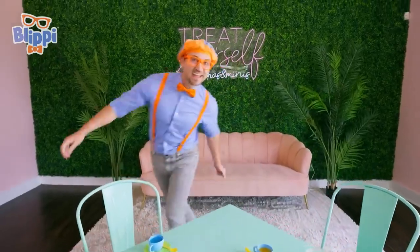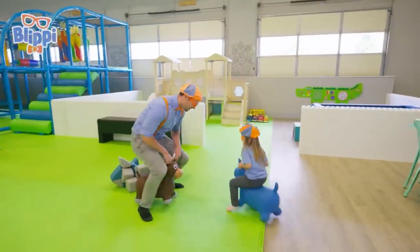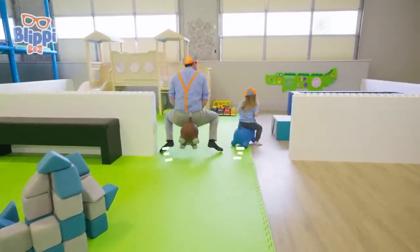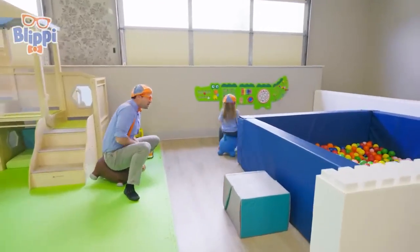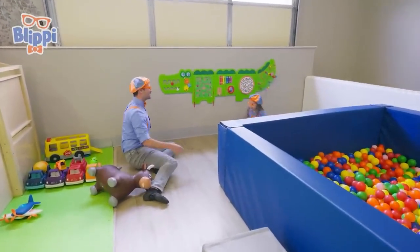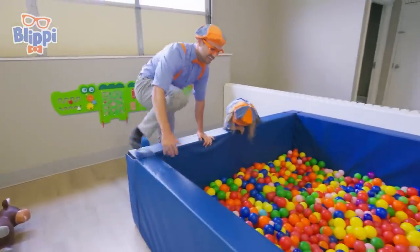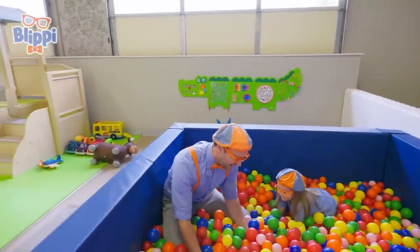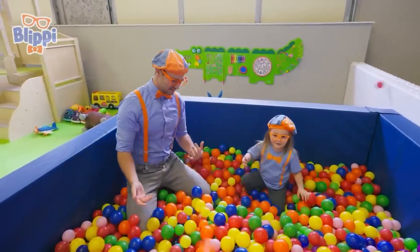All right, let's play! Whoa! All right, let's ride the cows! Whee! Where are we going? We're going over here with that silly place. Whoa, look! Yeah, the ball pit! Are you okay? Yeah! Do you want to hop in the ball pit with me? Yeah! Whoa! Whee! I know how to do that. Woohoo! Ball pits are so much fun!